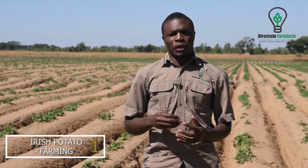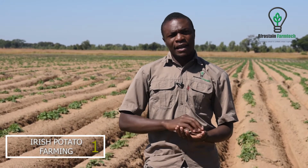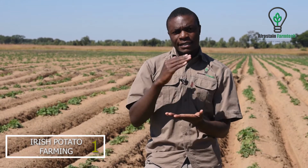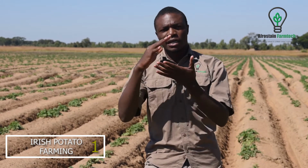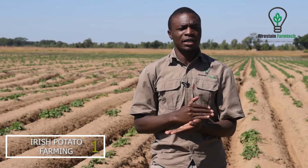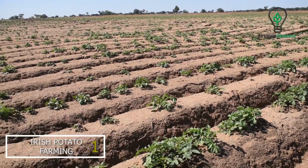Irish potato is one of the most paying farm products that can be produced by anyone, because this product can be produced throughout the year, rather than other crops which have a season of production, like cucumbers. You need to produce them in summer unless you are doing greenhouse, unlike tomatoes which are affected by frost.